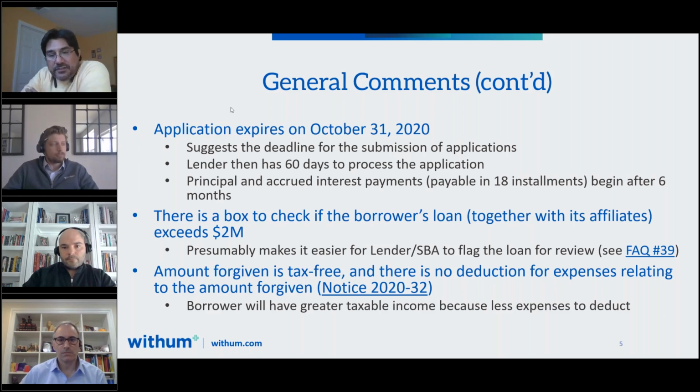The amount forgiven is tax-free. There is no deduction for the expenses relating to those amounts. Now, that's as of right now. There's a lot of talk in Congress that the purpose of this loan was to be a tax-free loan to the business. But if you don't also get the deduction for the payroll and the other expenses, then it's really not tax-free. It's a wash. And in essence, the borrower will have maybe more taxes to pay because they won't have deductions against the revenue. So this could increase the tax liability if they do not allow those deductions, which right now, as it stands, they don't.